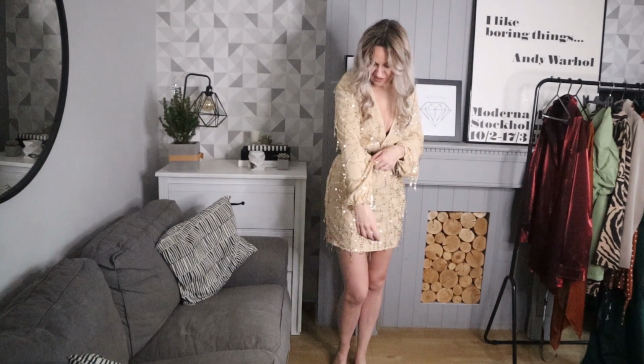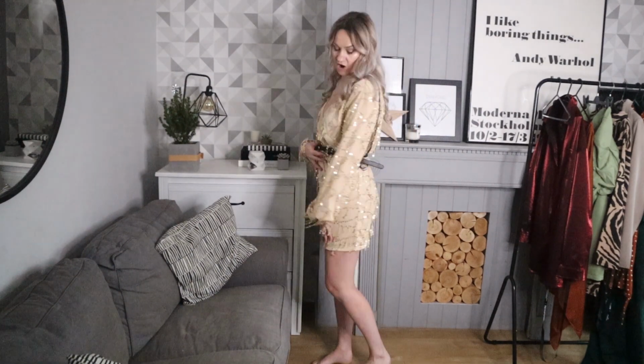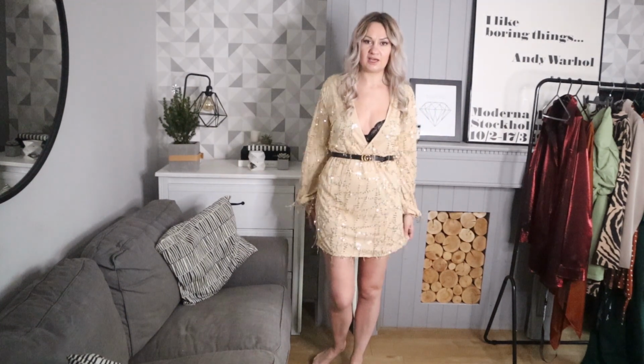I do really like the sort of shimmery, shaky sequin vibe that it's got. And like I say, it's not too tight, it skims over your tummy, so it's a bit more flattering. It's a nice length, not too short. So yeah, it is definitely a good Christmas cracker.